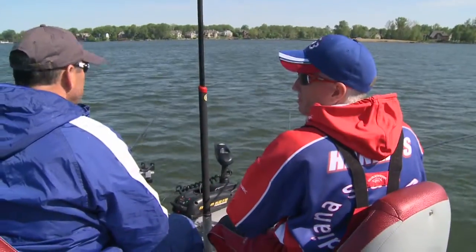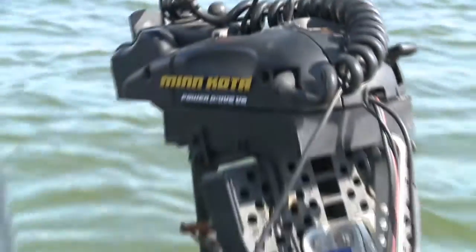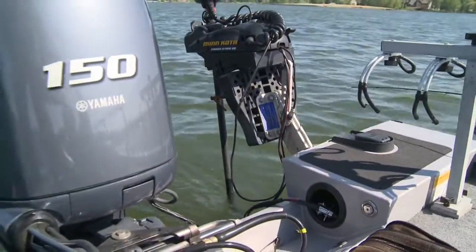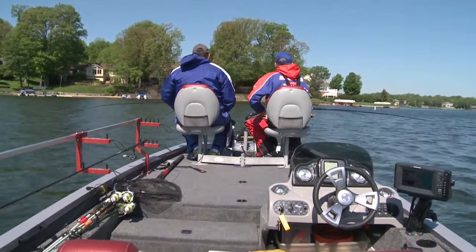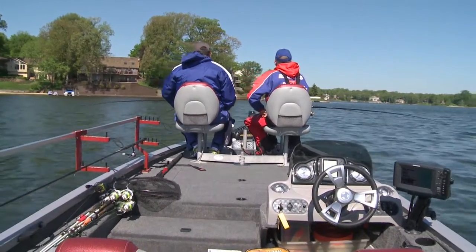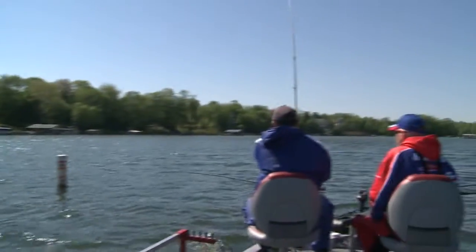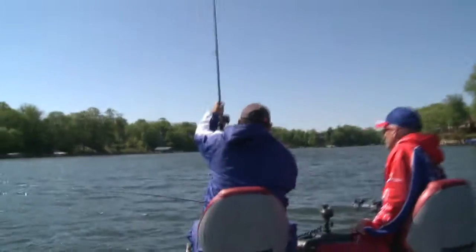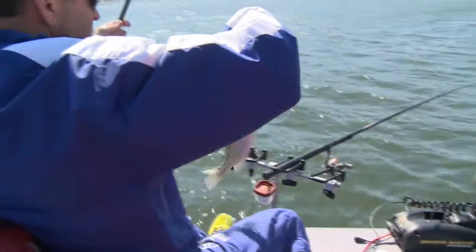Boat control is everything. That's why I spent the extra money for the power drive with iPilot on the back. Yeah. In wind conditions like this, you can't fish backwards to the wind. Right. That trolling motor's keeping us that way. Oh, there he is. Now we're on the moss back here. Oh yeah, good fish. Come here, fish. There's a good one.